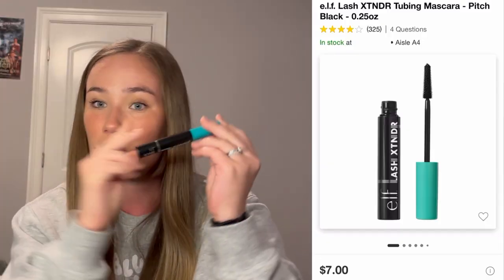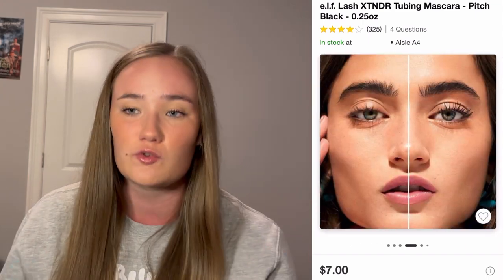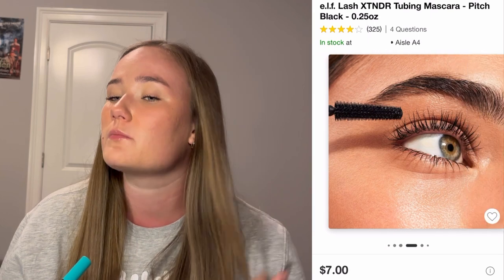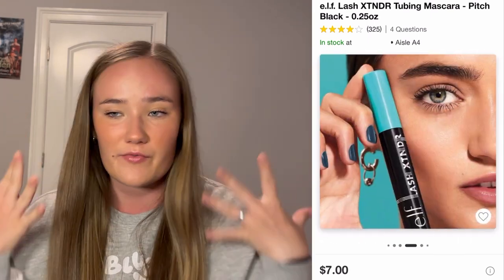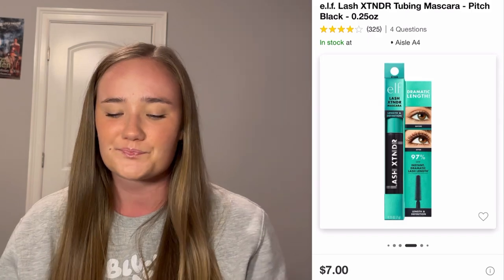This is the e.l.f. Lash Extender Tubing Mascara, okay? Let me paint you a picture. I know you can probably relate. You have a fantastic makeup day. Your lashes are full. They're glorious, okay? And then it's time to take it off and you just have raccoon eyes. This literally saved me from ever having that again.